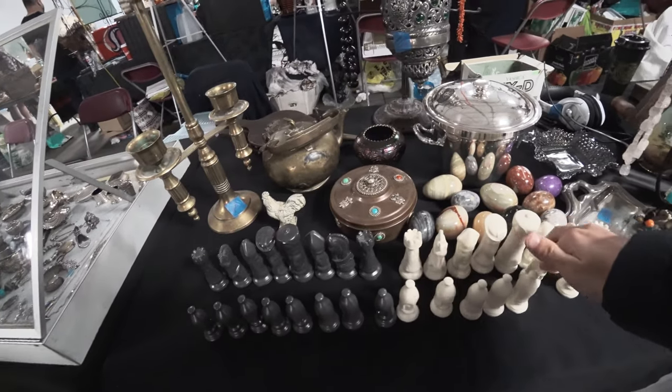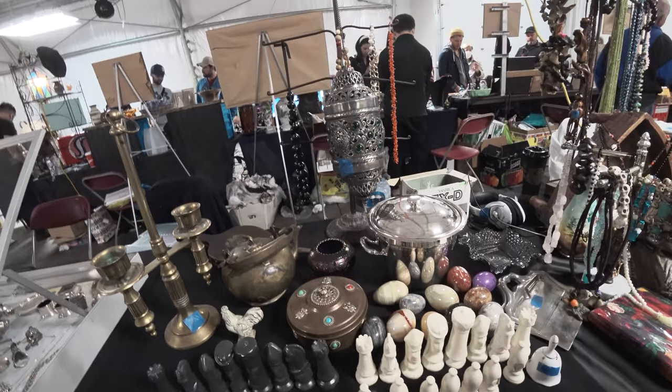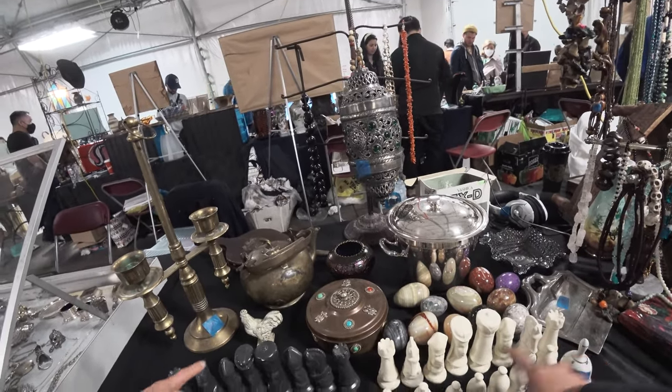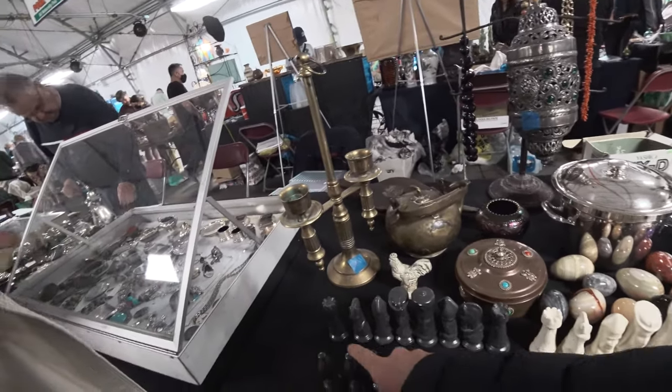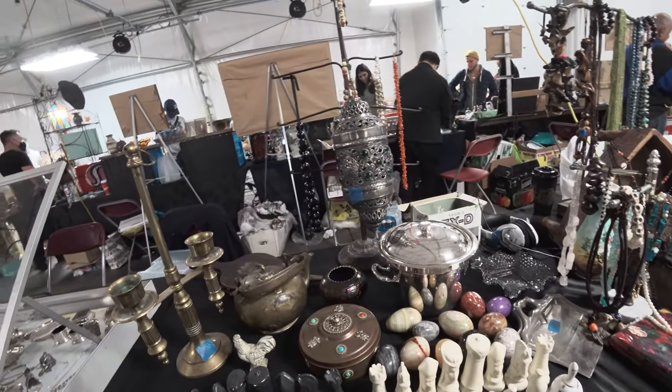Is it all of them or the missing pieces? Looks like it's missing pieces, no? 1, 2, 3, 4, 5, 6, 7, 8. Yeah, it's missing pieces. That's why that's there.